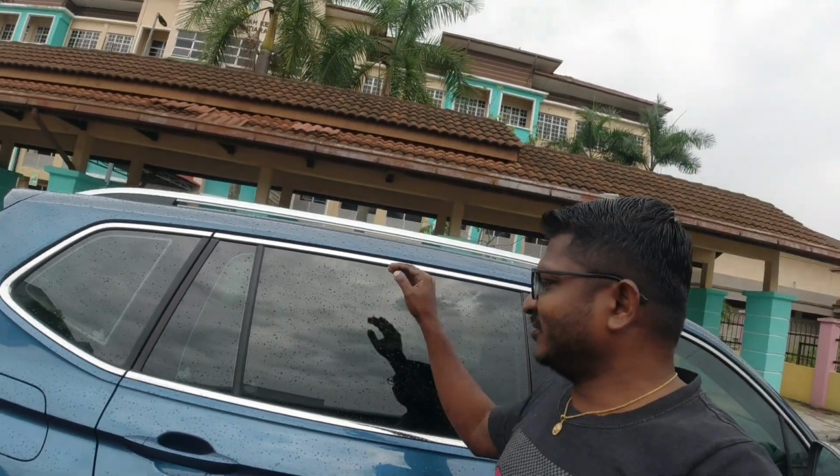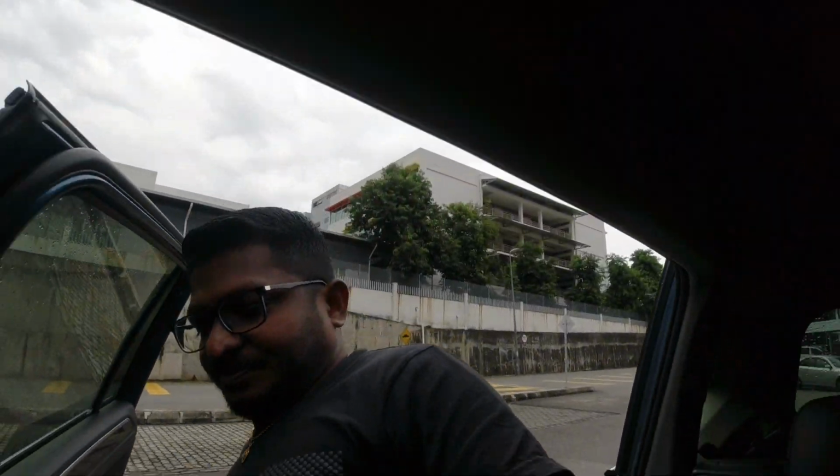Let's go have a look at the back seat. I'm thirsty now, need some water. The back seat. Wow, look at that. Stepping in the back, these chrome bits here just set the car off very nicely. So the back seats are spacious, my friend, spacious.